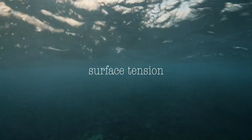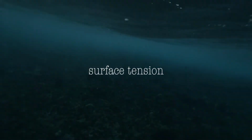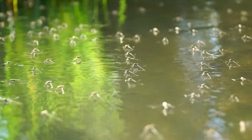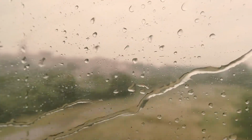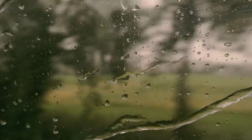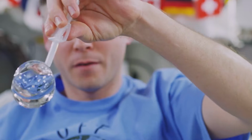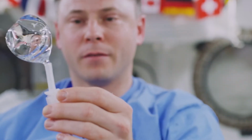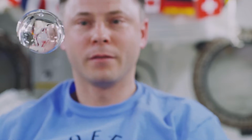Surface tension of water acts like it has a thin film around it, sort of like when you see a bug walking on water. That's where it's walking on that little layer there. Or if you see water droplets on the hood of a car and they act like little balls, that's because of the surface tension. Basically, water molecules tend to cling to each other anyways, but in space, there's hardly any gravity to pull the water molecules apart, so they form those spheres.